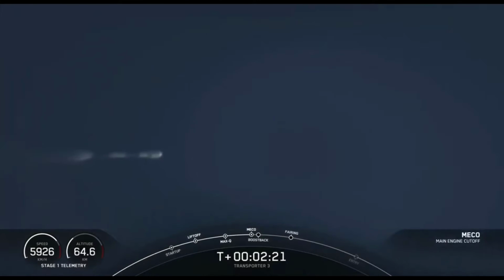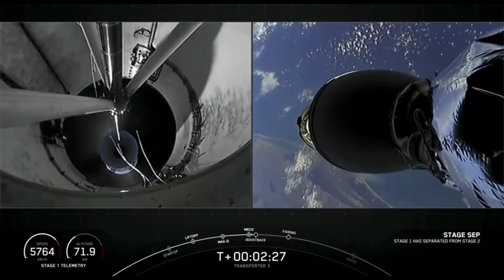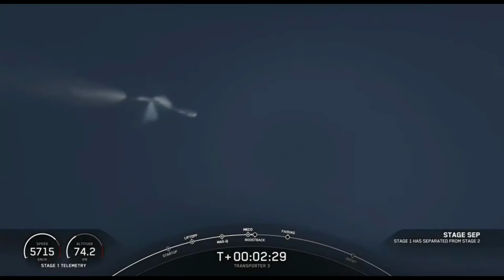MECO. Stage separation confirmed. Boost back startup. Stage 1 boost back startup.